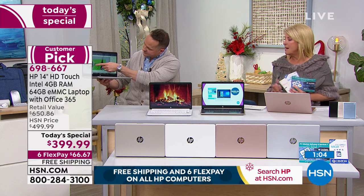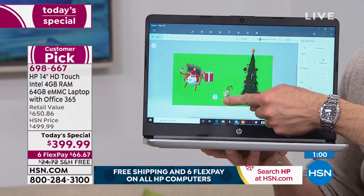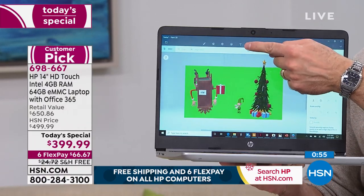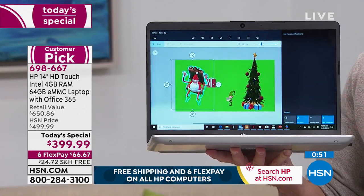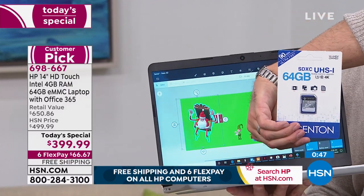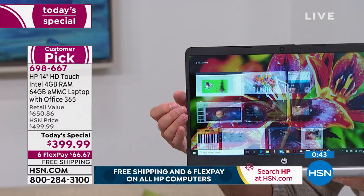I think this is one of the nicest looking laptops we've done. They've done such a good job. Oh, and it's touchscreen, duh. Well, I mean, that to me really is the number one. We include 3 years of tech support. We include Microsoft Office 365. We have doubled your memory, so we include, oops, standing on its head. We include a 64 gigabyte card to give you even more storage.